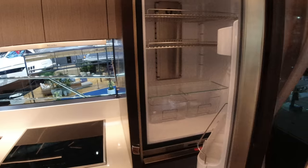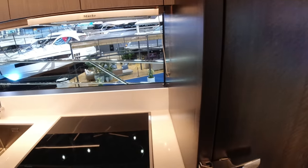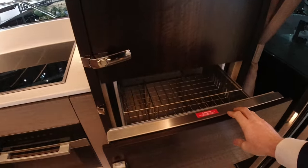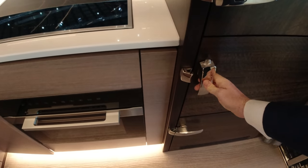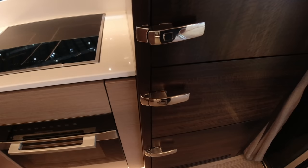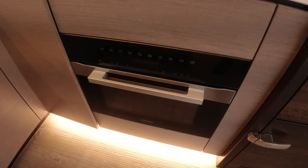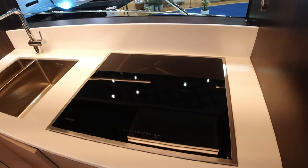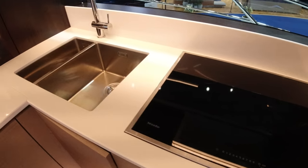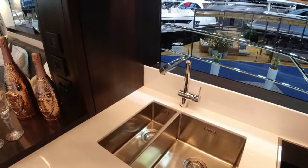Right here at the back, we've got a good sized fridge. And twin pull out freezer drawers. Everything's got these great catches, feels very solid. Miele convection microwave oven. And on top, a four burner hob. Nice 1.5 bowl stainless steel Franke sink.